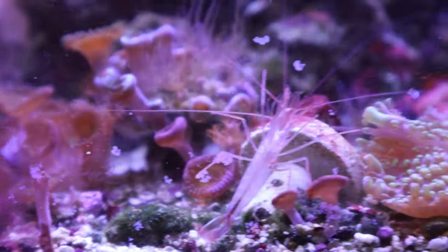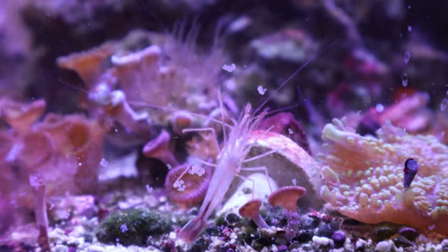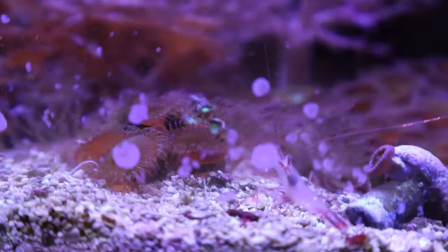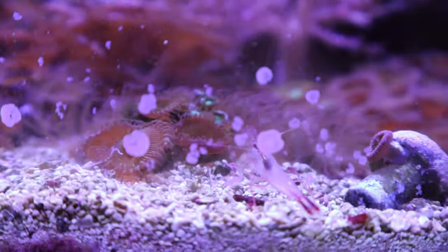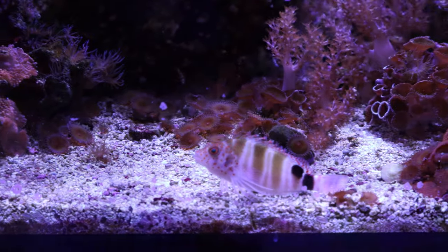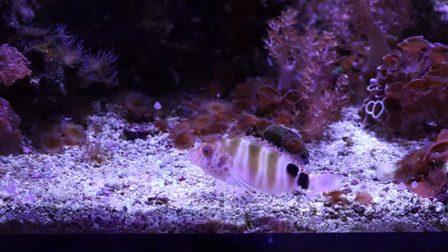Now, peppermint shrimp can be seen moving around the tank at night, but most of the time it just seems like they hide under rocks and just hang out. Now, I am a little concerned that the hawkfish in the aquarium might go after these peppermint shrimp, so only time will tell. This is the beginning of an epic battle that's about to unfold.